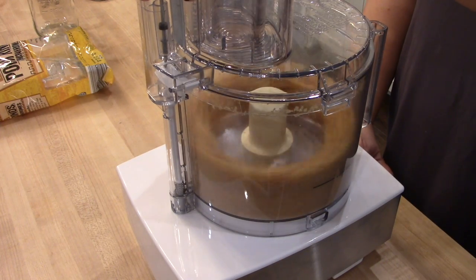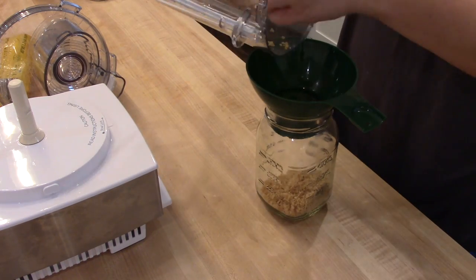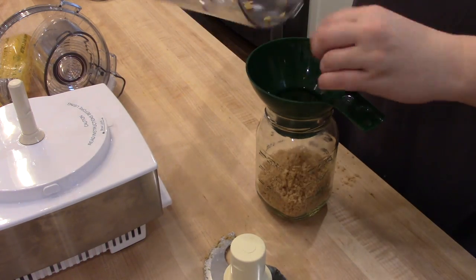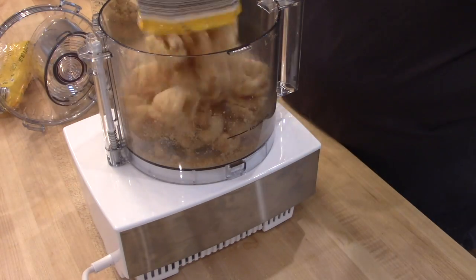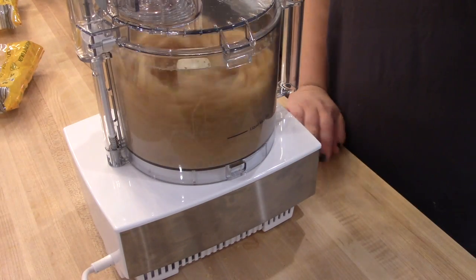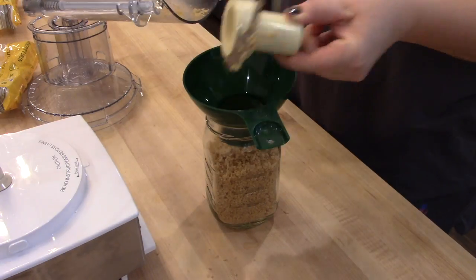Since we're trying to do more keto and low carb during the work week, I wanted to have some pork rind crumbs on hand. This is a substitute that a lot of low carb recipes call for in place of breadcrumbs. And so I went ahead and got 2 bags of pork rinds. They're super cheap at Aldi. I think they're like 89 cents a bag. And so you can just put those in the food processor and grind them up.